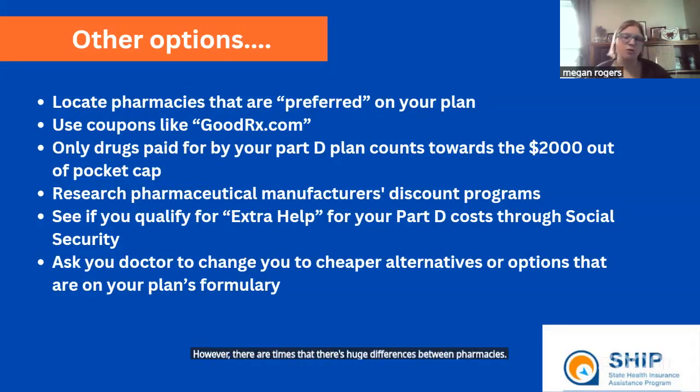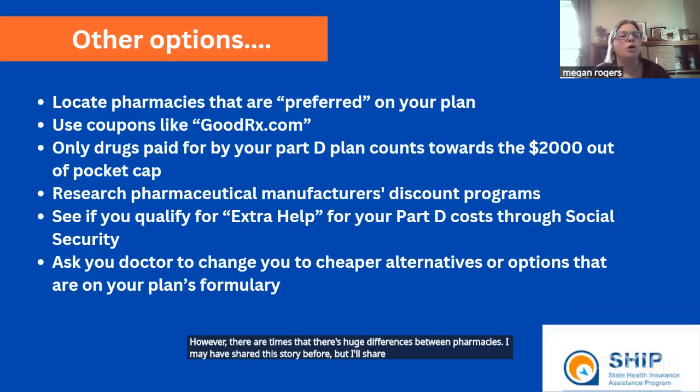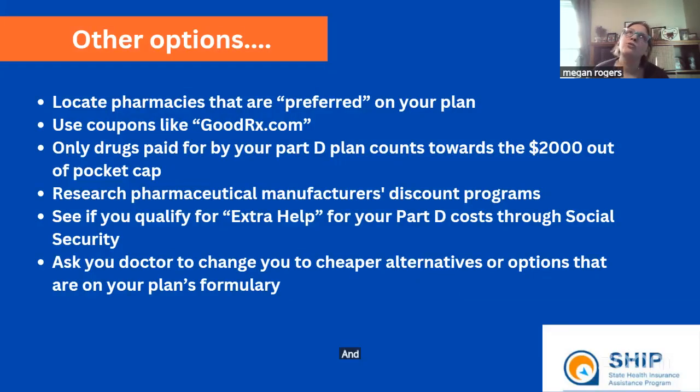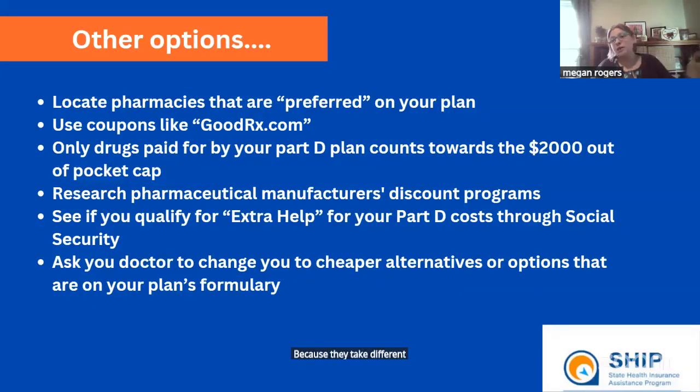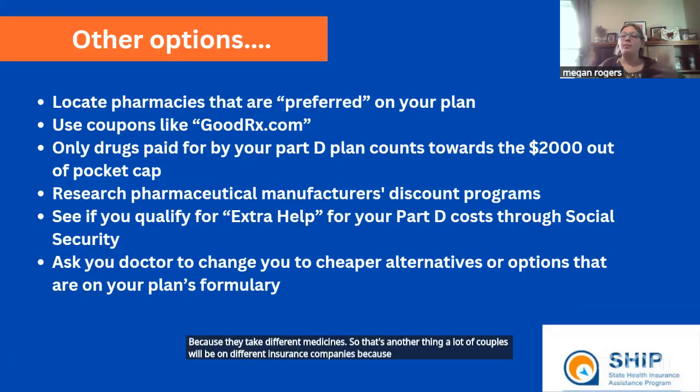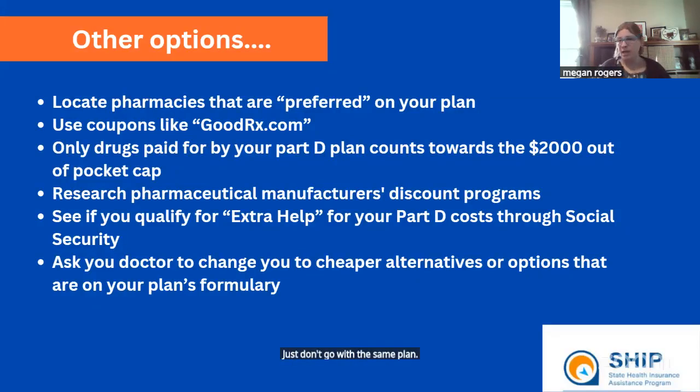I may have shared this story before, but I'll share it again. I was helping a woman and her husband a couple of open enrollments ago, and they were going to, I believe, either Walgreens or CVS, and they were on different plans because they take different medicines. That's another thing: a lot of couples will be on different insurance companies because of the type of medication they're on, and that's another way to potentially save money. Just don't go with the same plan because you're married. You can have different insurance companies.